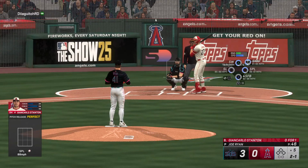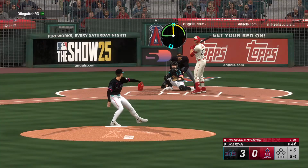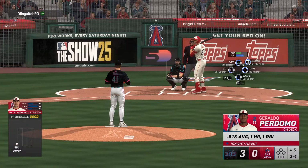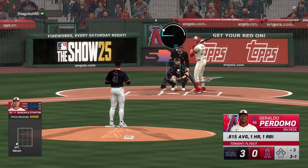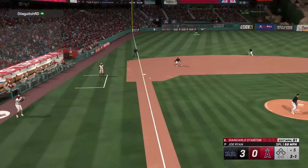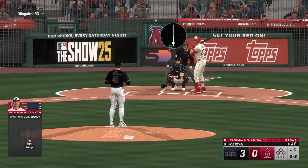Next offering is downstairs. That one missed. Now in this 3-ball count, down in the ball game, you've got to be very selective. Take your walk if they'll give it to you. Chopped left side and foul ball.